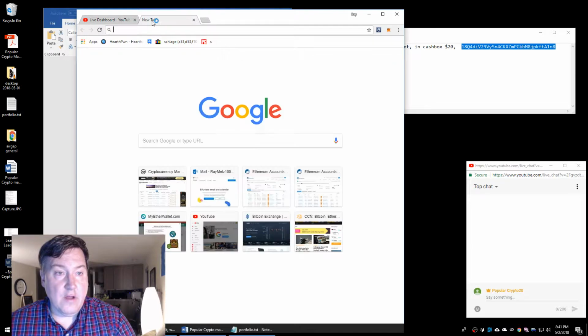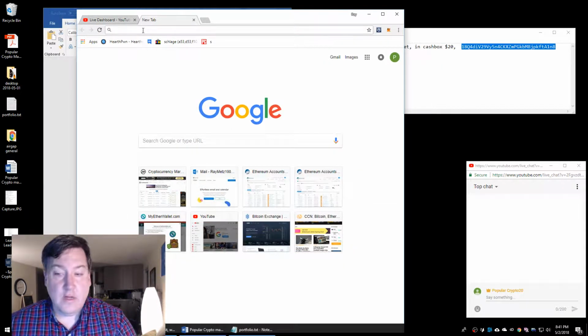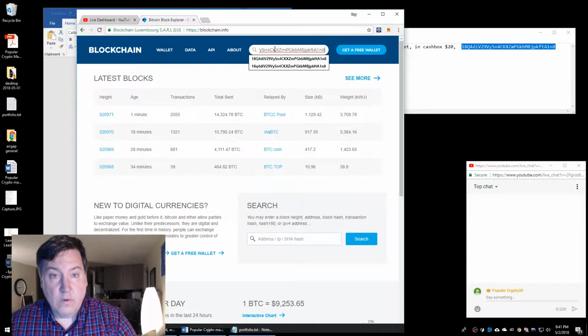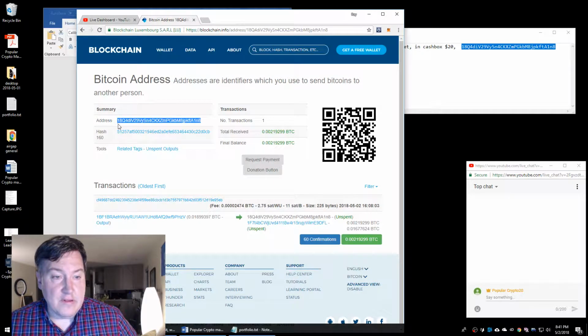So to find our balance, make sure I'm still streaming, yep. To find our balance out on the blockchain, we go to blockchain.info. We paste it in, or I could have just scanned it right to there. This is our address. You can see that's in our portfolio, and we've got this much Bitcoin. So how much Bitcoin is that?